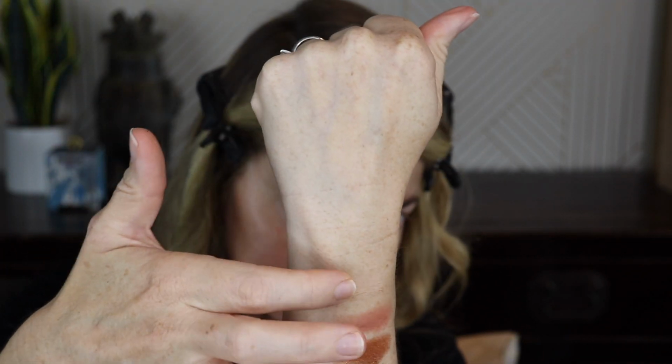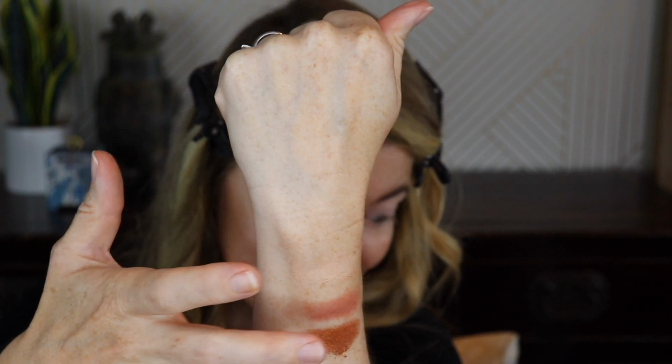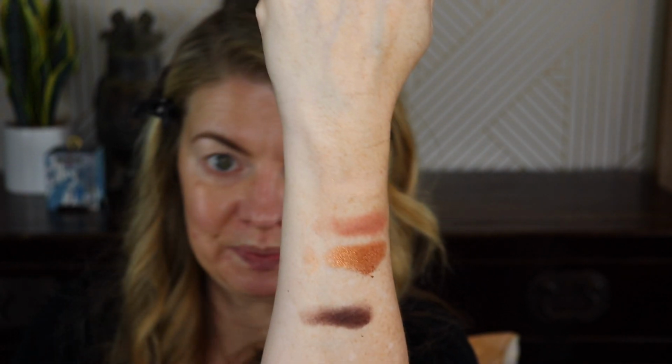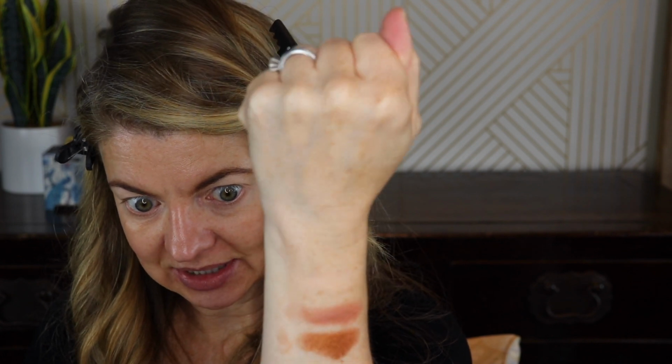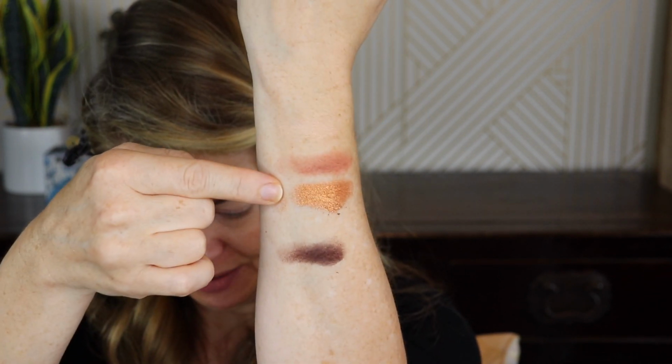Going across the top, and I should say that this is a 12 pan palette, and 6 of the shades are matte. There's 1 shimmer, and I would say 5 glitters. So across the top here, we have Cabana Time, that's this one, Saucy and Bossy, TFTI, thanks for the invite, and BYOB. And you can see 3 of those are matte, and that TFTI, wow, I really am liking that shade quite a lot.